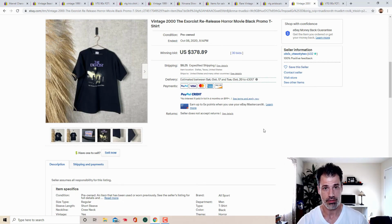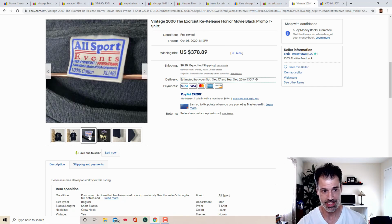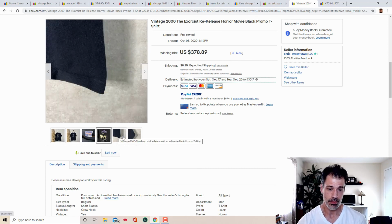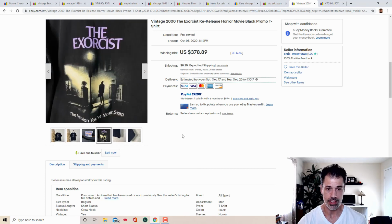The next one is super obvious. Even if we were outside of Halloween season in October, this would still do well. 30 bids up to $378. This is what an All Sport events tag looks like. That is an XL, size 48. Here's a picture of the front graphic. Iconic movie. If you have seen the movie, you know it's insane. Such a well produced film. They don't make them like that anymore, or maybe we're just jaded. But yeah, 400 bucks for an Exorcist shirt, and this moves us to the last one in the segment.